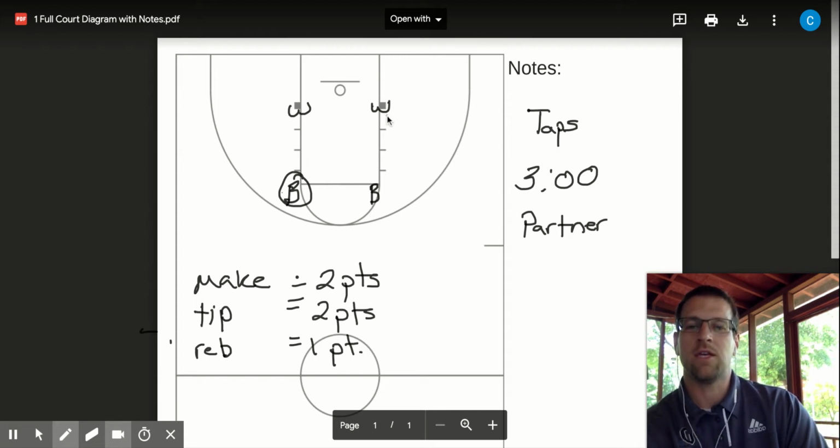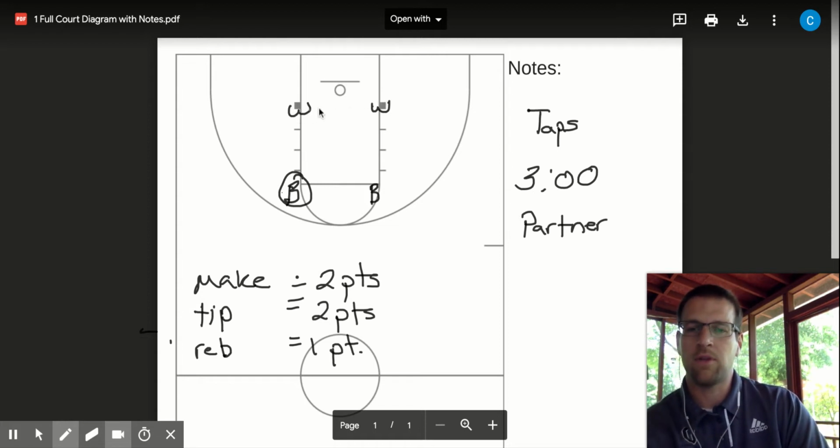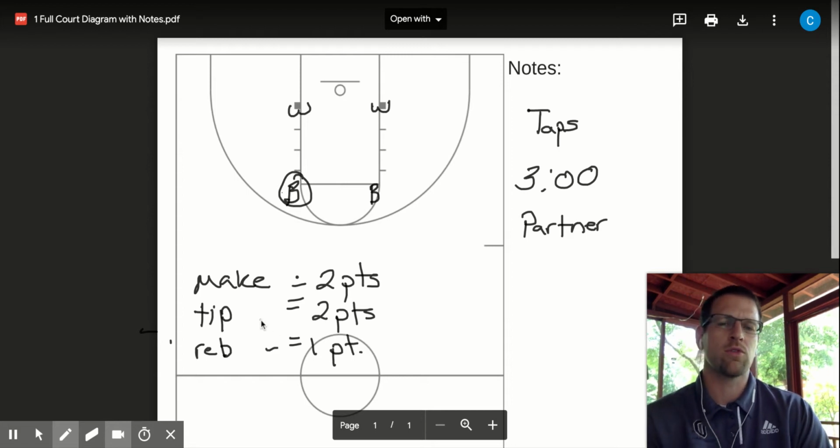If they can rebound it, and they want to pass it in because the shot's too far away or they just aren't confident, they can pass it, and then this person can shoot it. There's no dribbling. You have to use a pivot foot. You can travel. A travel would be a turnover in this game. But that's another way they can get that 1 point. So that works really well for the younger kids.